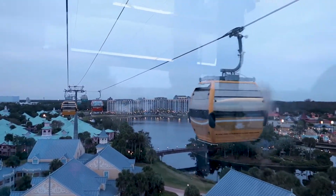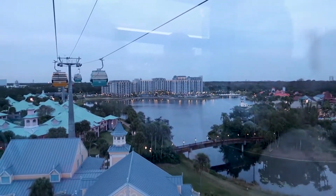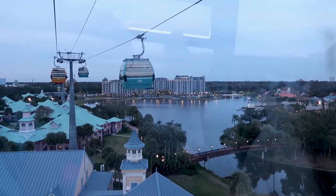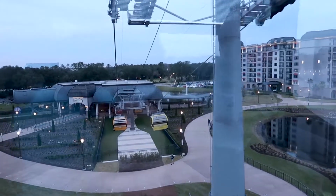Well, look at Riviera. All the lights aren't turned on. Oh, the balloons up. Oh yeah, the balloon from the Springs right there. Mitchell and I did that. Yeah, it's actually cool. Now sailing over Disney's Caribbean Beach Resort.